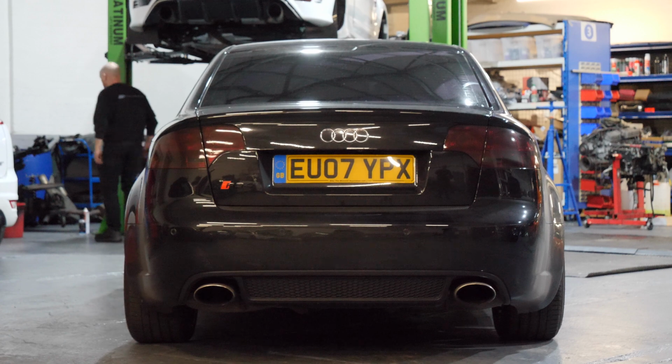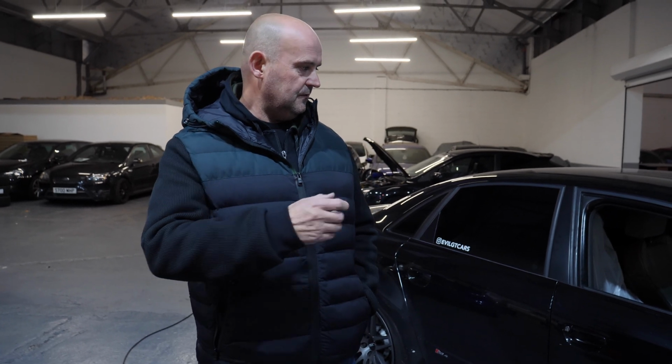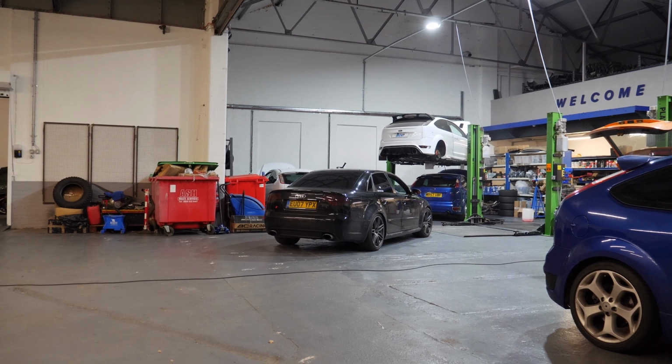Right, so this is finished. What's been done? Top mounts have been done. Bump stops. Suspension's been softened off, a tiny little bit. New side light, driver's side. Yeah, the light's been done. The gear stick had a new thing. Yeah, the gear linkage. That is it. So we're all done now, this car? Yeah, done. That's it. All right.